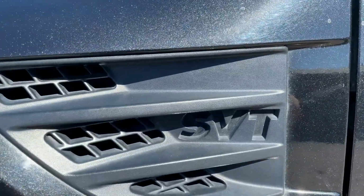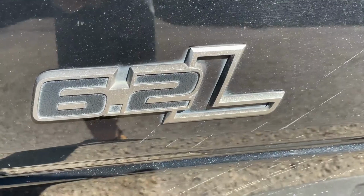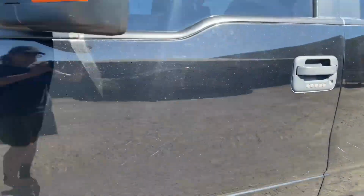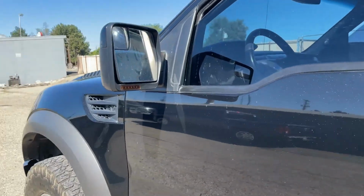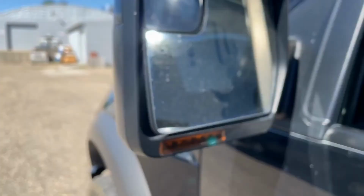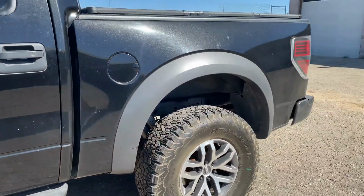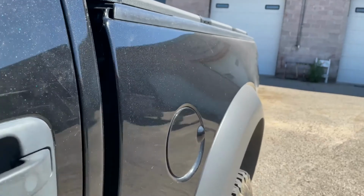The SVT fender bend is functional also. It has a 6.2-liter badge on each door, and a metal side step. It also has power fold mirrors with turn signals. The bedside is also very wide, and the flares make it look wider.